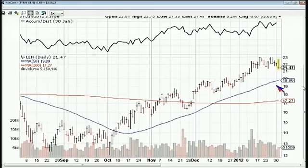And finally, kind of a surprisingly disappointing reading in consumer confidence from the Conference Board. Consumer confidence dropped in January, down to 61.1 from 64.8 in December. The estimate was for an increase to 67, so it came in about 6 points below what was expected. Rising consumer confidence has pretty much been the norm in recent weeks, so a surprisingly weak reading from the Conference Board earlier today.